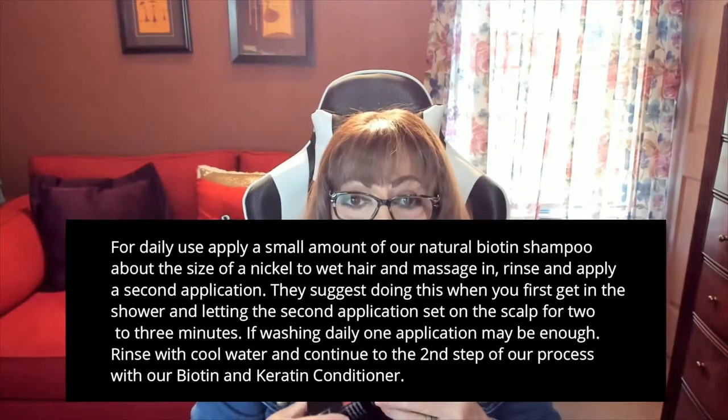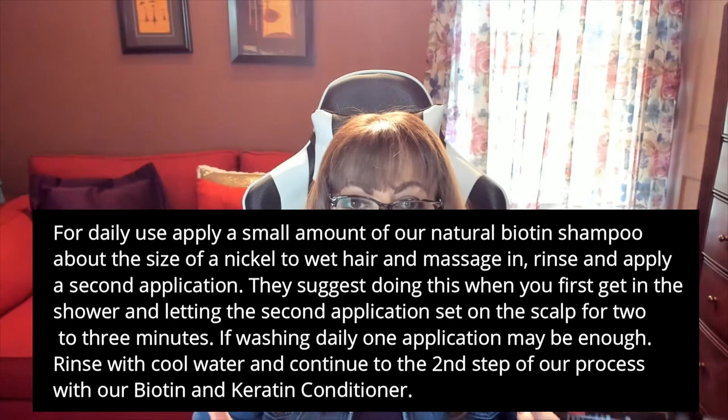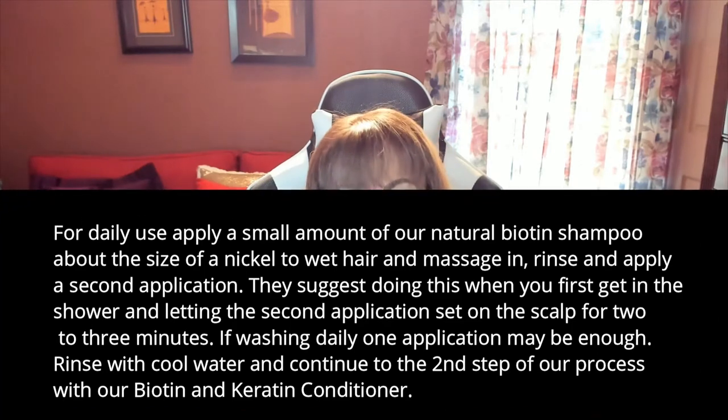I want to quickly go over the way that I use these products. Now, I wash my hair every day. There are a lot of folks out there that don't wash their hair every day, and if that's the case, that's fine. You can use this whenever you do wash your hair. I use two treatments of the shampoo. I take about a nickel's worth, and for all of my hair, that's really all I need, maybe a little bit more. And I massage it into my scalp.